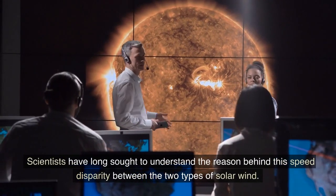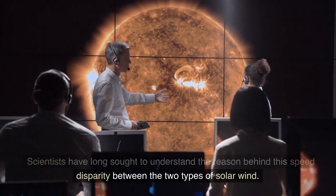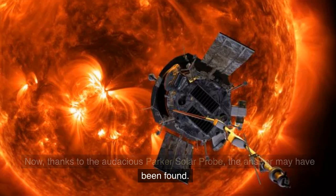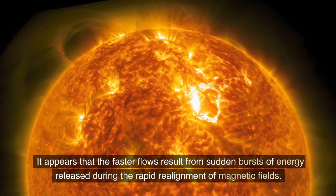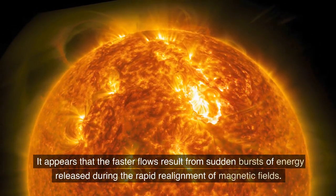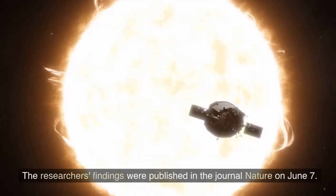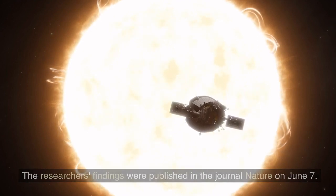Scientists have long sought to understand the reason behind this speed disparity between the two types of solar wind. Now, thanks to the audacious Parker Solar Probe, the answer may have been found. It appears that the faster flows result from sudden bursts of energy released during the rapid realignment of magnetic fields. The researchers' findings were published in the journal Nature on June 7.